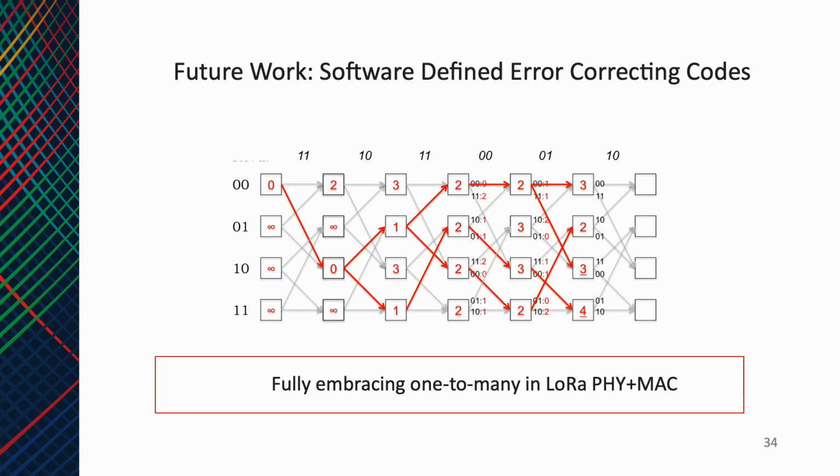While our current work does not dive into modifying the nature of error-correcting codes of LoRa packets, we believe that developing coding strategies that fully embrace the one-to-many LoRa architecture we discuss here is an exciting area for future work.